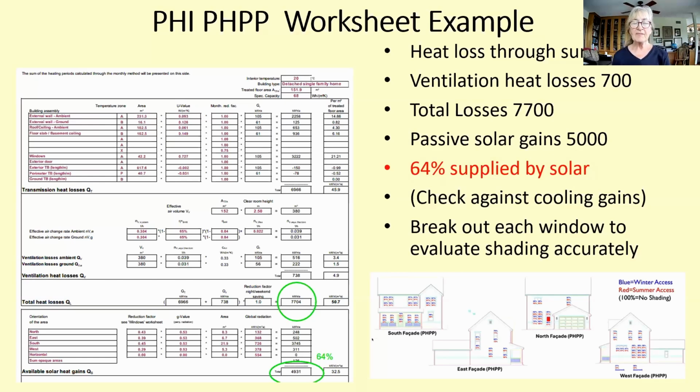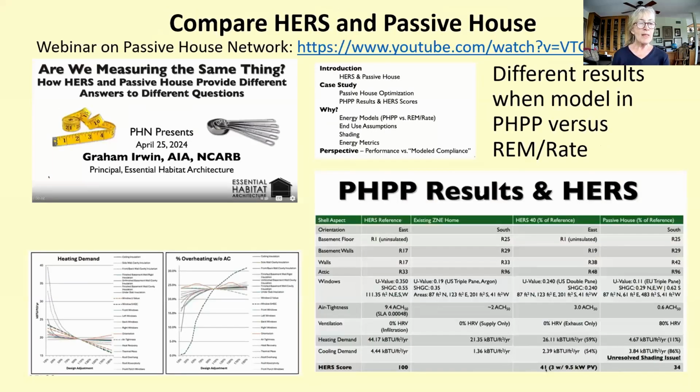Basically, it ends up showing the heat loss through the surfaces, the heat loss through ventilation, the total losses, and then the percent of passive solar gains. And on this house, it was 64%. But they do typically caution, they being users of the PHPP software, to make sure that you break out each window carefully to evaluate the shading, because that's a very important part.